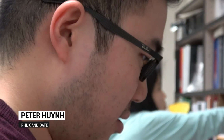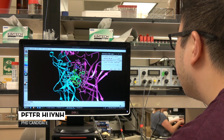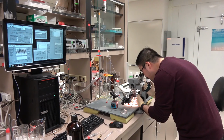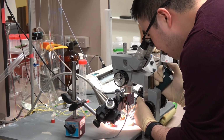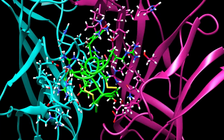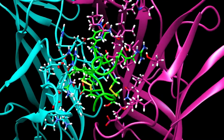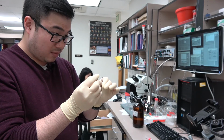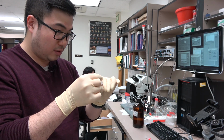This is Peter. Peter is working with the peptide RG1A, a promising pain drug candidate. So it's a peptide called RG1A that's specific to the alpha-9, alpha-10 nicotinic acetylcholine receptor, and we think it holds a lot of promise as a non-opioid pain therapeutic. He's working to find out what makes it effective in blocking cell signaling.